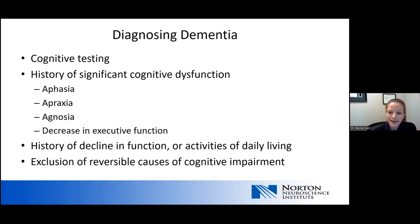So that's when someone has difficulty being able to return to driving a car, maybe organizing medications or organizing their appointments. And then there has to be some kind of history of decline in function, their day-to-day activities, and we have to be able to exclude any reversible causes of cognitive impairment. So that's why we'll do some routine office testing with things like making sure there's no thyroid dysfunction, no electrolyte issues, or acute renal failure.